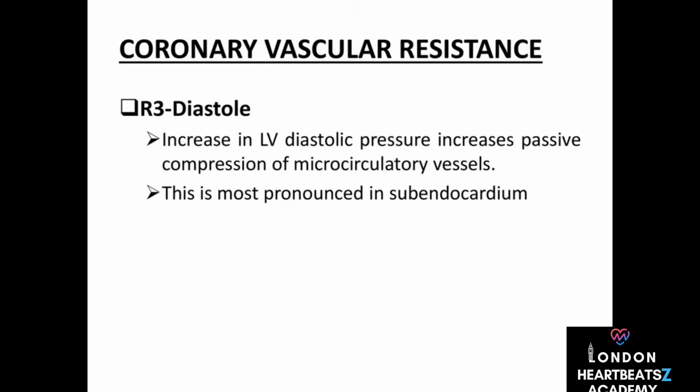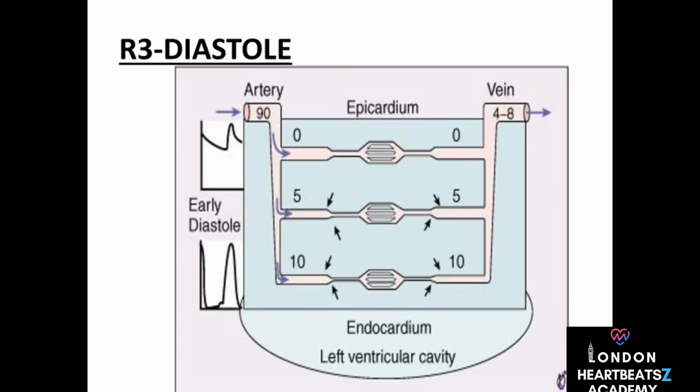That's why understanding this resistance is so important. It determines how well the heart can get the oxygen it needs. Any problems with this balance can cause trouble.